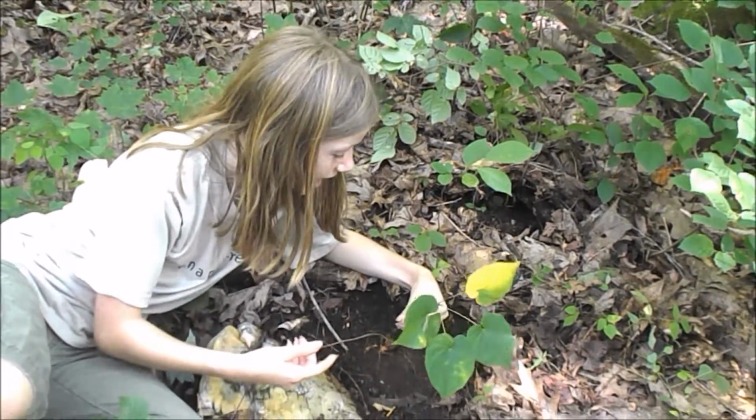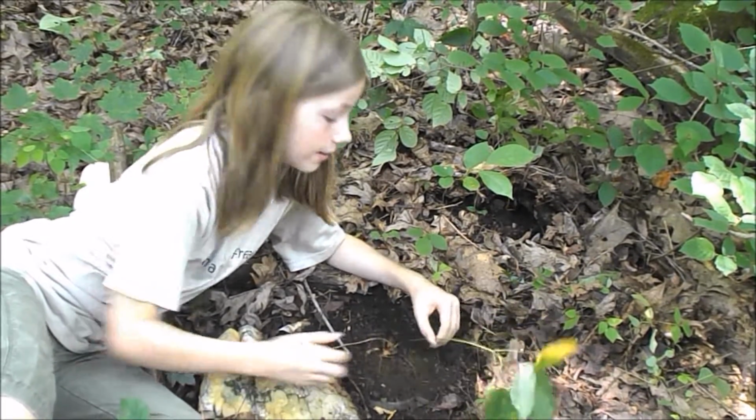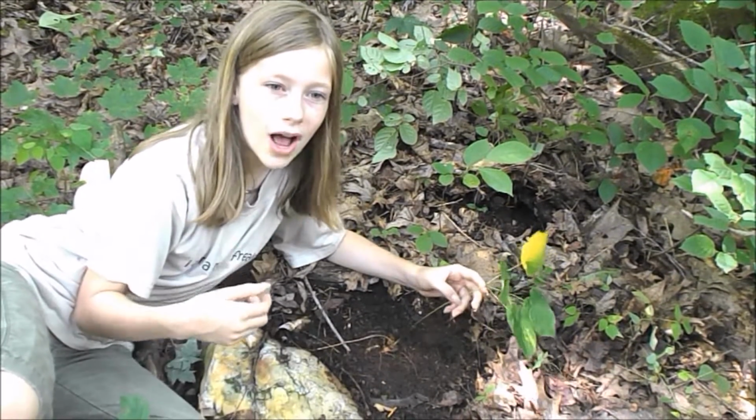This is a wild yam. They're really identifiable and they're really good. All you have to do is locate them, dig out the roots, and eat them raw or cook them.